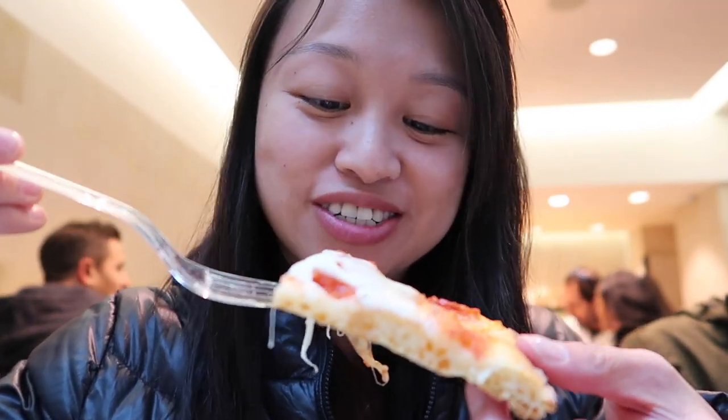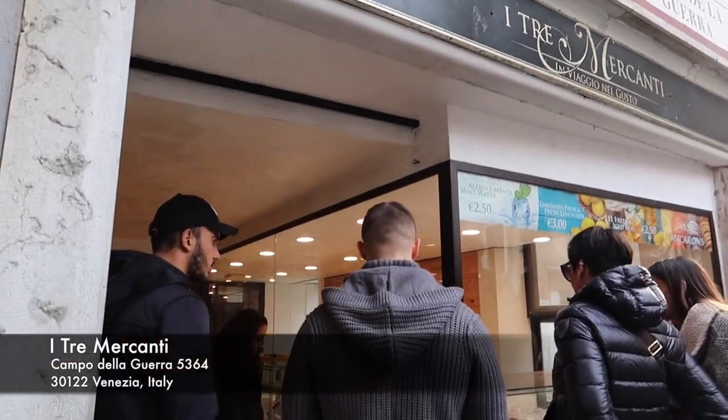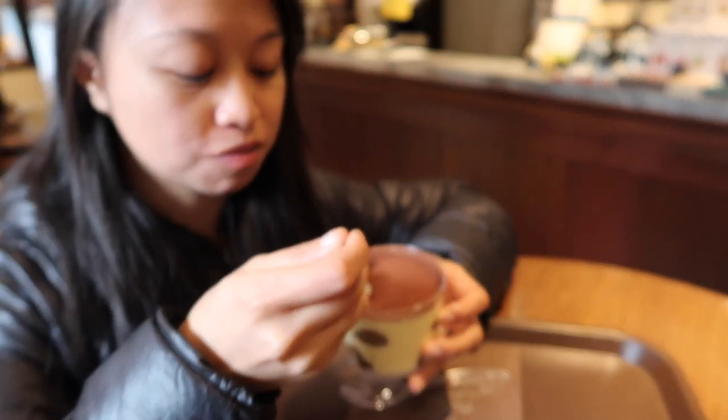How good this is. There's such a long line for this. It's kind of funny, they cut it into little squares. The cheese is really good. For the dough, it's like a regular dough. Okay. Everything is good, but nothing special that I would crave. Perfectly creamy, not too fatty.